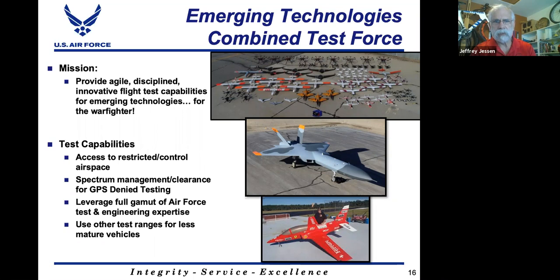But the emerging technology, CTF, we really have access to the entire Edwards range space. We have the ability to get you out there in a restricted airspace where there isn't a lot of other traffic. We work with our spectrum management office to get you cleared to use frequencies. And then Edwards Air Force Base obviously is very used to doing first flights.